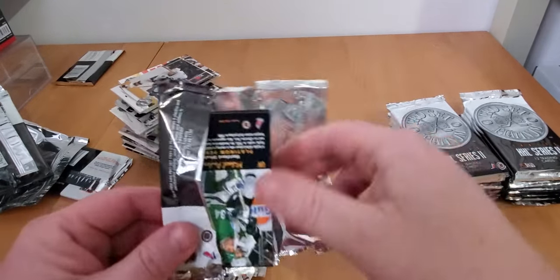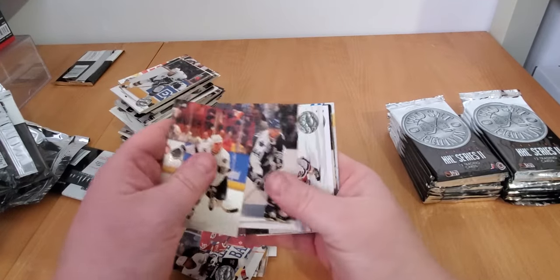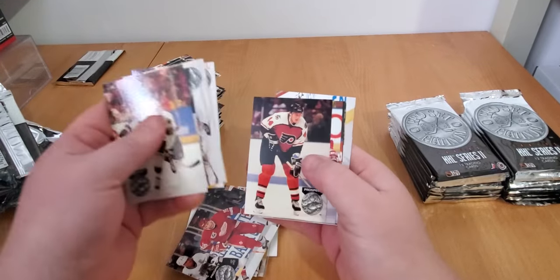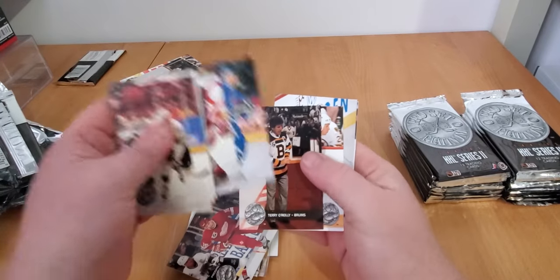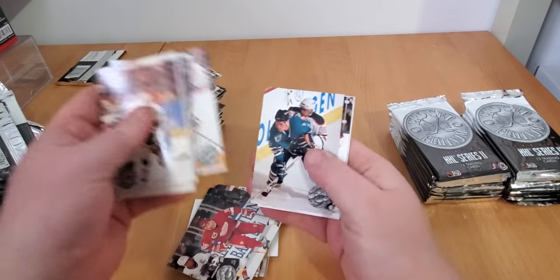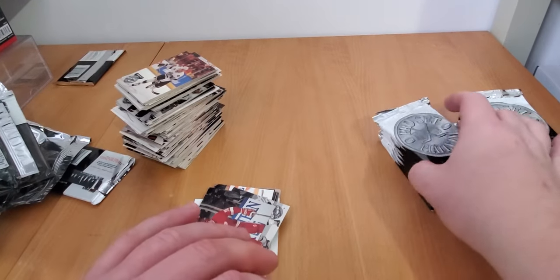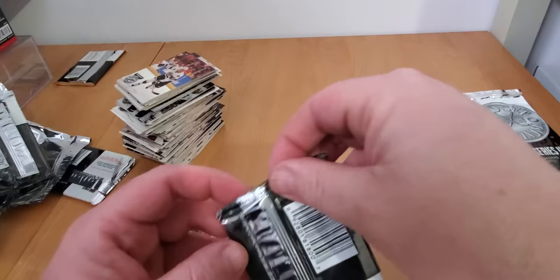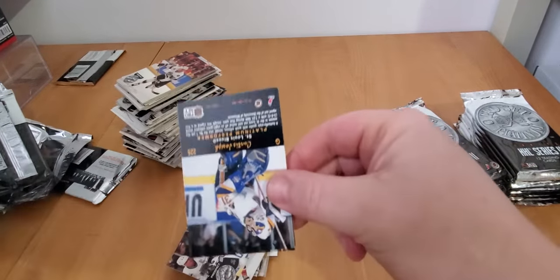I've done a few before. It's harder and harder to find cool boxes to break. I'm not going to lie to you, I've been looking pretty hard. So far I've found this at a price that I can digest. Because basically I'm just throwing money away breaking these, but it doesn't matter. It's more for the fun anyways. I don't have any of these cards, so for me it's great.